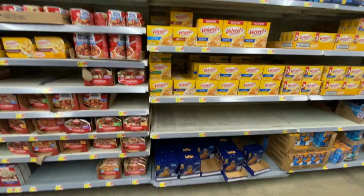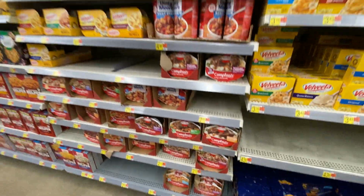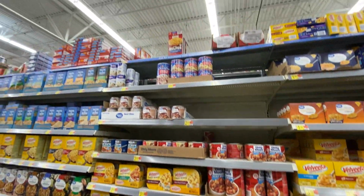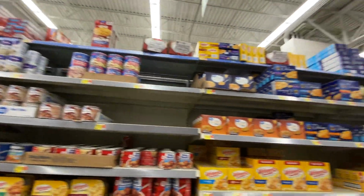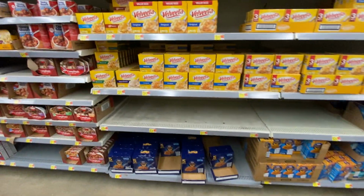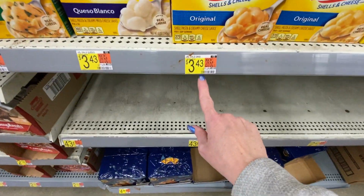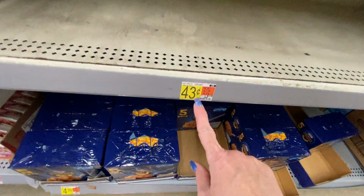So then completely no cheap pasta. So no cheap macaroni for 43 cents, but they still have Velveeta. Okay, that was the Dinty Moore. Why do I keep saying the other section's Dinty Moore? This is the Dinty Moore. Anyway, I was just looking at the prices. So cheap macaroni for 43 cents is gone, but you can get a box of Velveeta for $3.43.